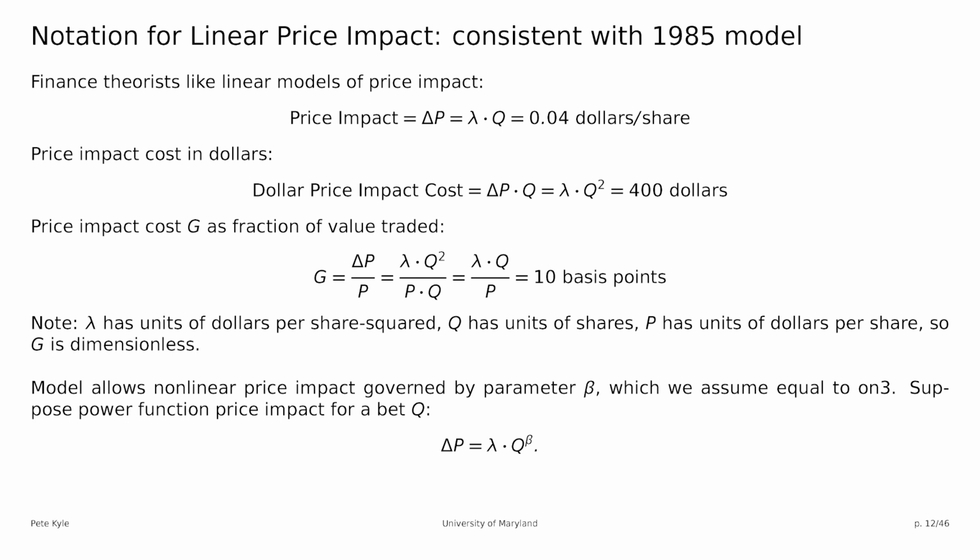You could also measure price impact in percentages, like 10 basis points. So it could be 4 cents per share, or $400 for the whole order, or 10 basis points. Lots of different ways of measuring it. Now, in principle, you could have a nonlinear price impact.